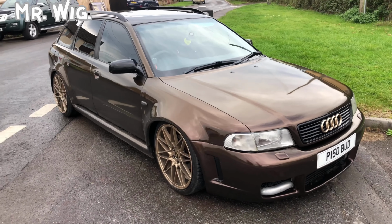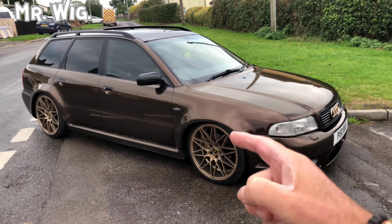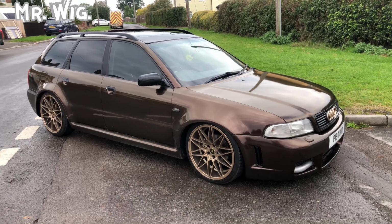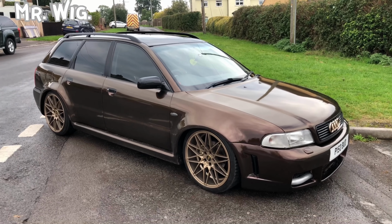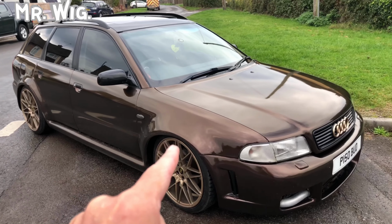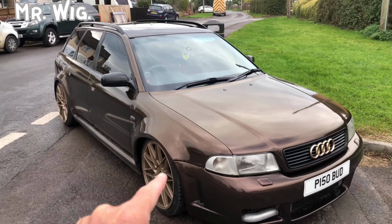I want to introduce my new car. This is an Audi A4 B5 1997, and it's really cool. And like I said, I'm not going to do a review about my car yet, but I wanted to show you this before I have some work done. It has actually got a very wide RS4 body kit on it and 19 inch wheels.